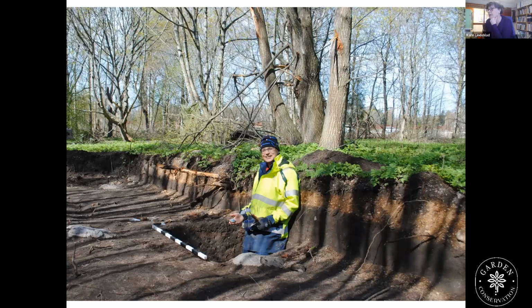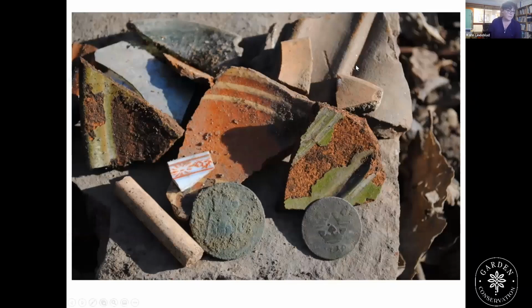And as you understand the length of Alf, you can see it's about 1 meter thick garden soils. And this is how we excavate them. There is often no stratigraphy in them, so to date the garden soils, we have to use the artifacts that we find in the garden soil. And this is what Alf found in this garden soil.